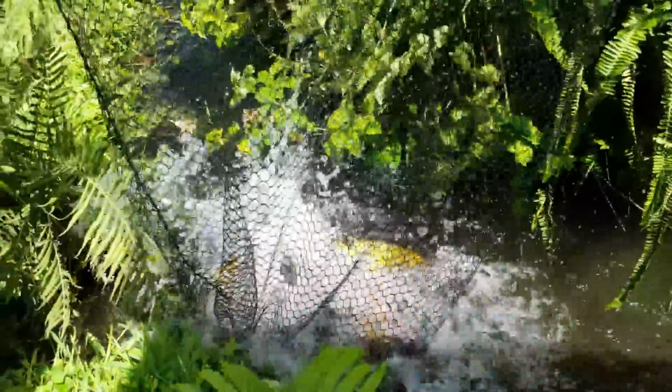There's all types of fish in this pond that we don't even know about. Oh.